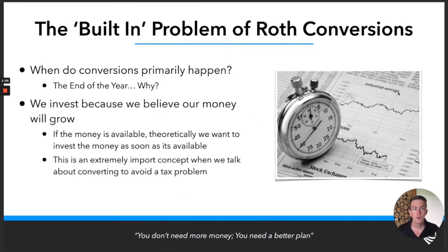Okay, so I want to talk at first about a built-in problem of Roth conversions. And it basically comes down to the timing of Roth conversions. Now, think to yourself, when do Roth conversions primarily happen? Okay, well, they generally happen at the end of the year in either late November or December. And the reason for this kind of makes sense.